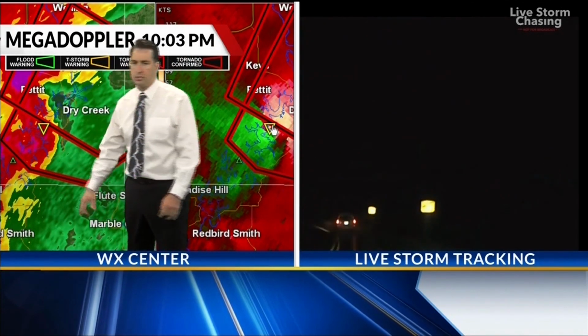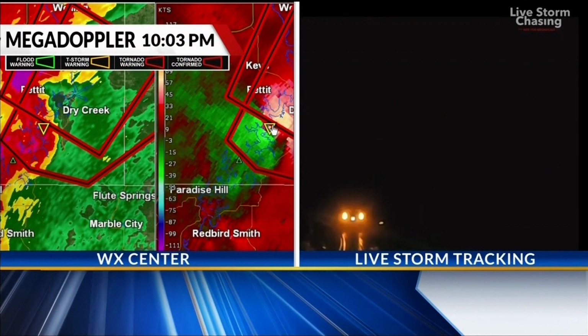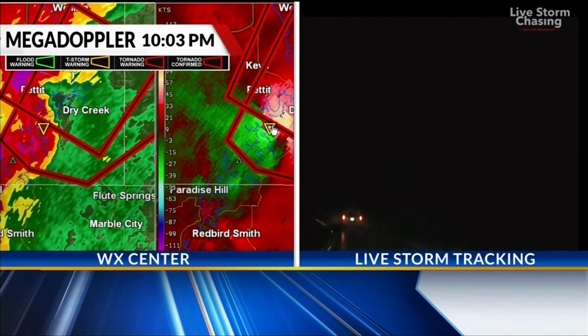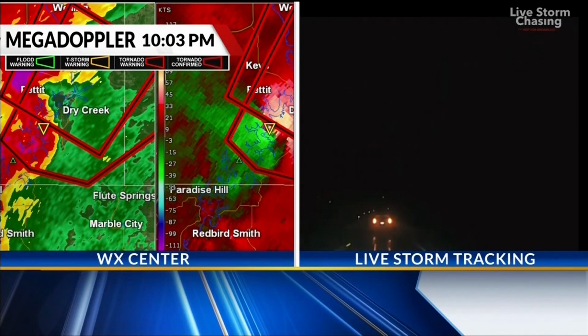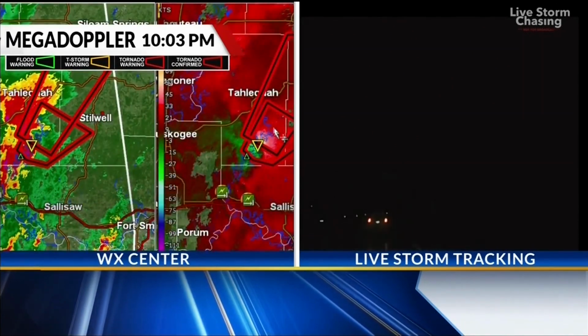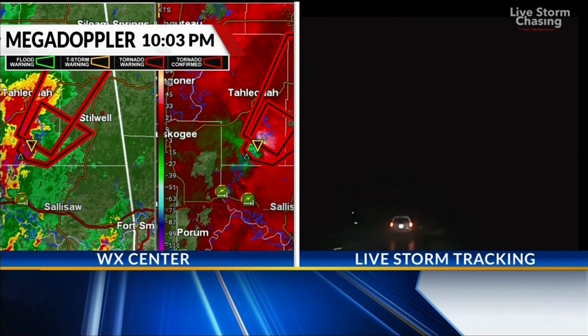Take your tornado precautions. By the way, the new tornado warning extends all the way into northeastern Adair County. You've got a little time to take shelter from it. That's the good news. The bad news is that it is an intense storm, and it will be moving into Adair County and will most likely hold together.